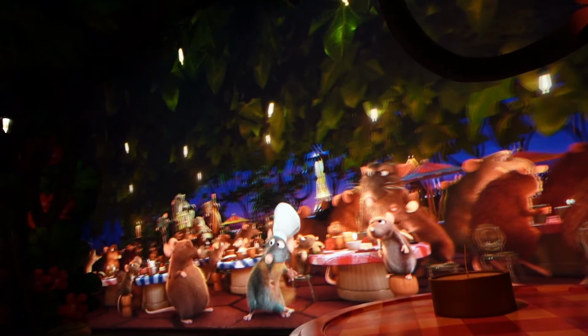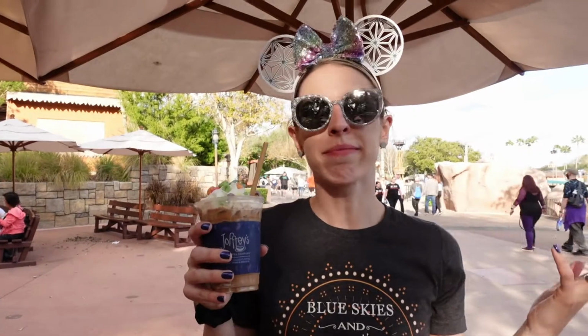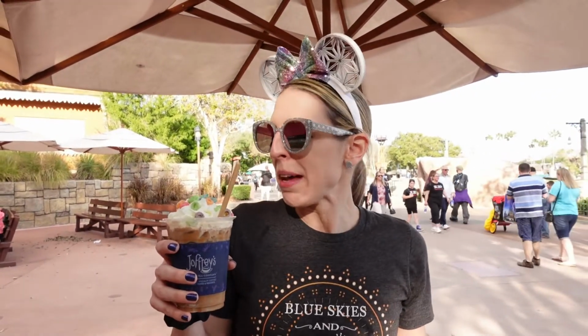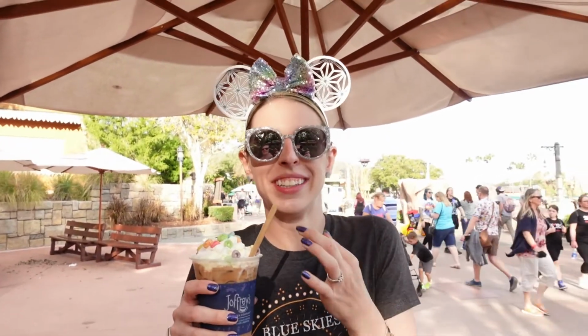All right, let's go back to exploring Epcot. All right, it's going on 4 o'clock. We need coffee to get us to this evening. Best way to cure some motion sickness is with cereal on top of cold brew.